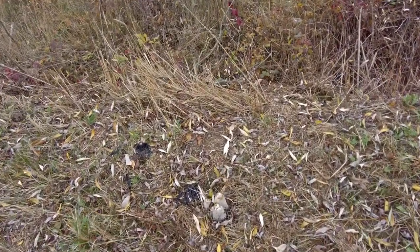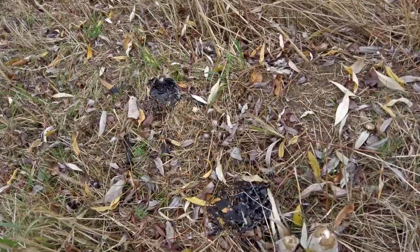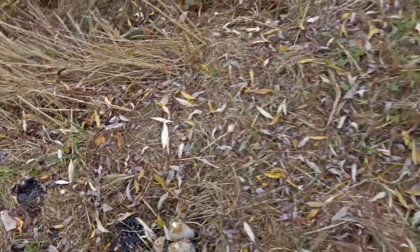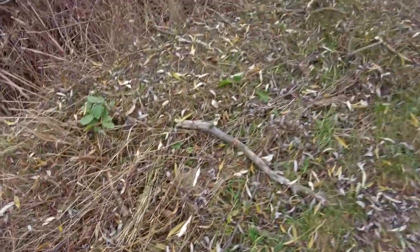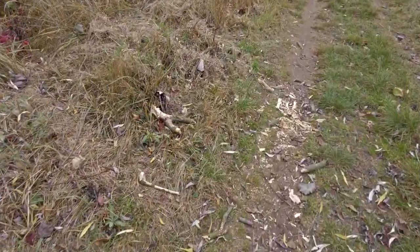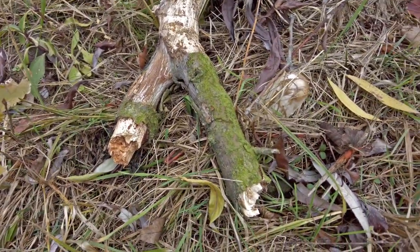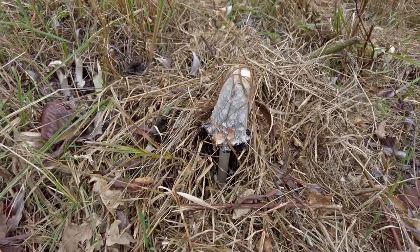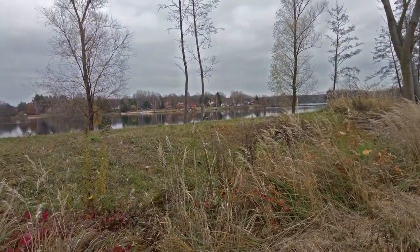To my surprise, I keep finding some coprinosis, and you can also see the black residuals of some old ones. There are some fresh ones here, also here, and a bigger one here. But for oyster mushrooms, not much luck yet.